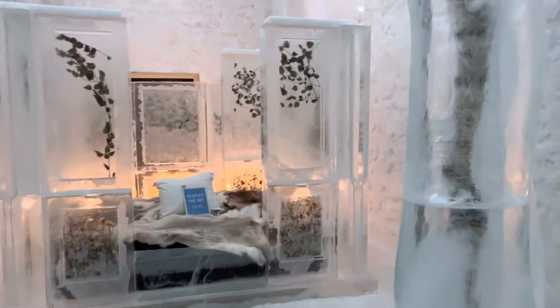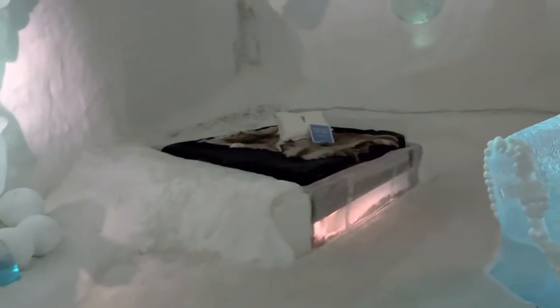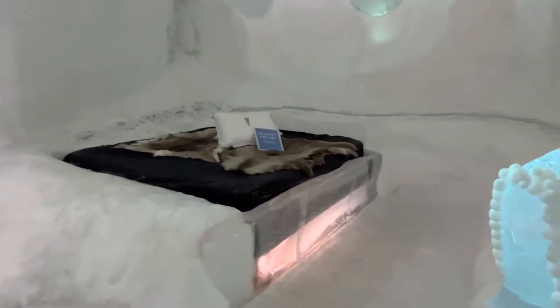This is beautiful. Guys, this room is also very beautiful. Oh, I love the ceiling and the ice sculpture. But seriously, I don't think I can sleep in one of these rooms. Although if you're going to sleep in this room, you have a very warm sleeping bag, you know. But this is not for me.